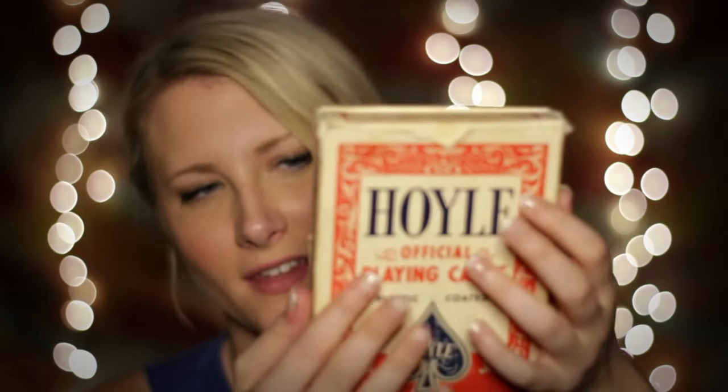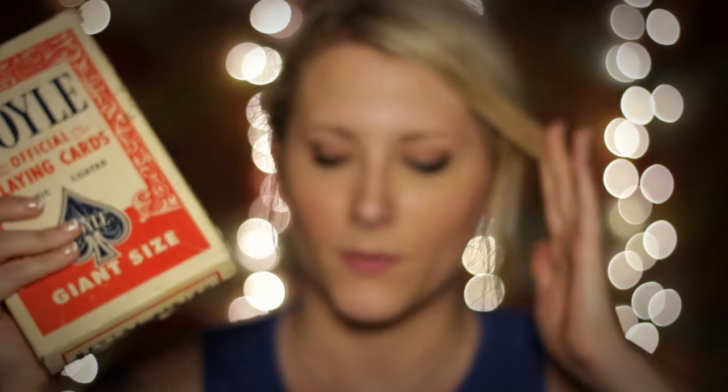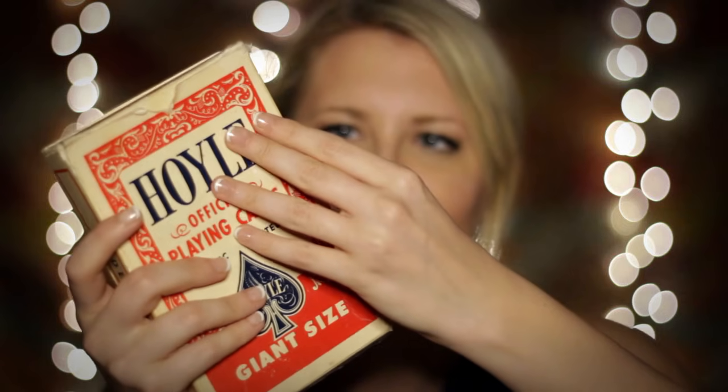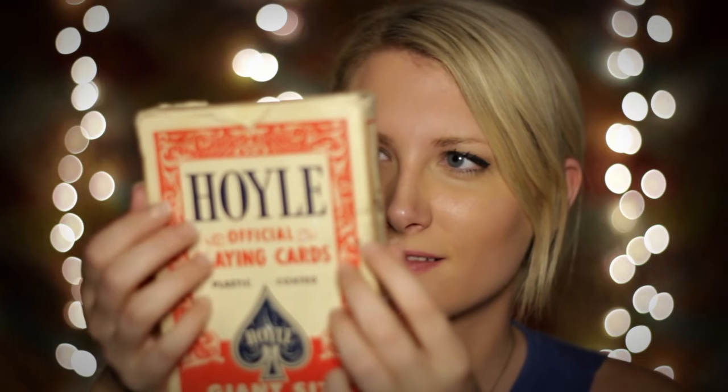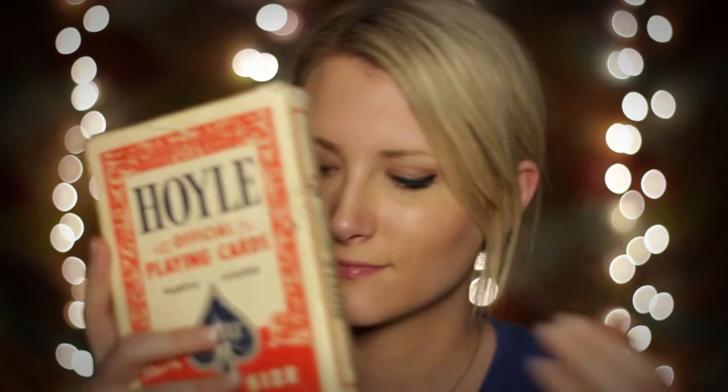Now, I won't give away any details of what roleplay I'm planning, but you can kind of get the gist of it based on these two props. So, I'm going to show you the poker chips a little bit. I really love the sounds that poker chips make. And then I'll show you these cards a little bit more up close, and I thought I would also play a quick game of giant solitaire. Because I really like solitaire. There we go.